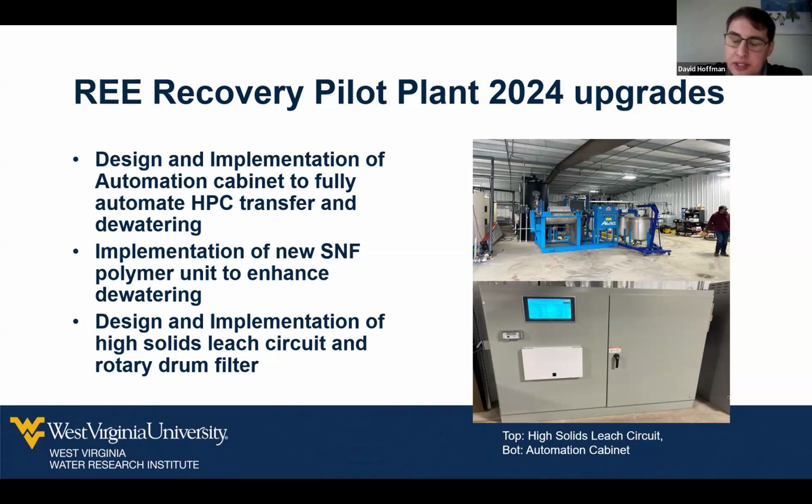One thing we did not get to do on the previous project that put in this plant was really look at the filtration within the process. So we have now implemented a rotary drum filter. These are commonly seen in coal preparation plants, but we use this to filter out intermediate residuals and products during our process to make it more efficient.